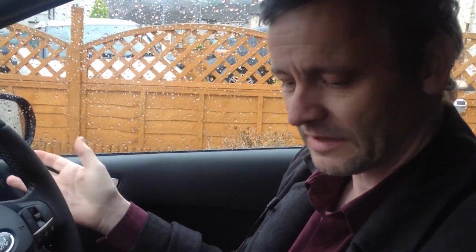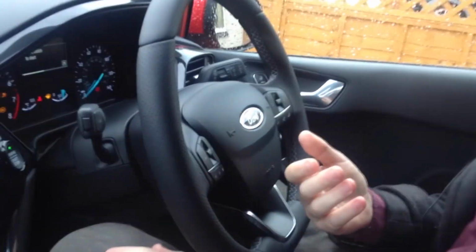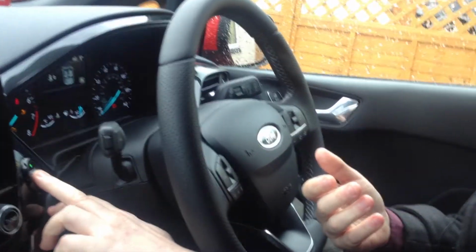So you can program it to have a certain combination of buttons, levers, whatever, to act as a key to starting the car. So even if somebody actually had the fob, they wouldn't be able to do anything with the button. The most they'd be able to do is put the radio on. And that's it.